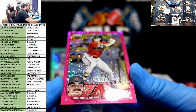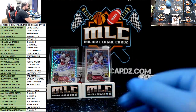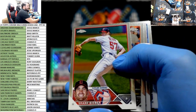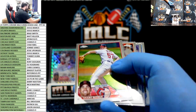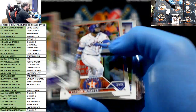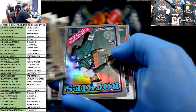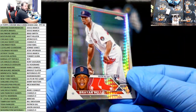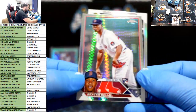Corbin Carroll, pink speckle. Dougie. We'll take it. First color of him. She's over there by the chair. Yeah. You want to come up here? Yeah, come on, buddy. Ezekiel Tovar. Brian Bello. No, you're good, Jeff. I thought Mike replied to you, so I just pulled the teams. You're good.